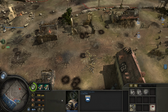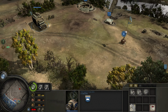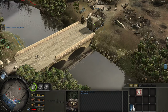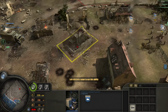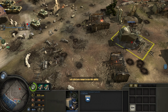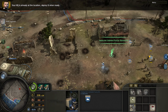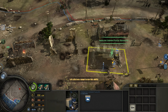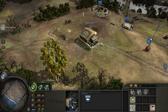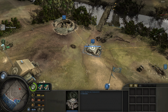Right, field support CP going mobile. Position marked, field support CP on the move. We're receiving you. Establish a base here, lads. Right, gents, moving out. Your HQ is already at the location. Deploy it when ready. Lorry on the move. Go ahead, sir. Just tell us what to do, sir.